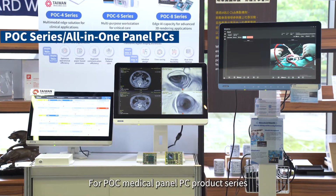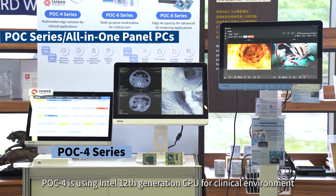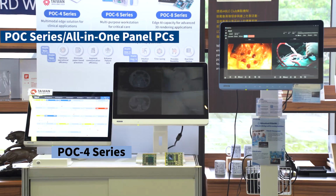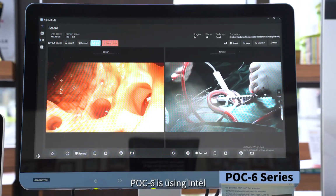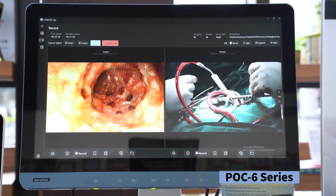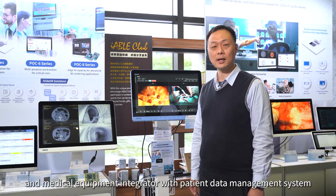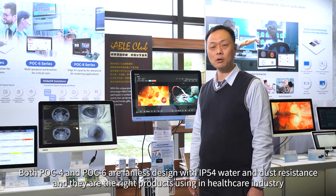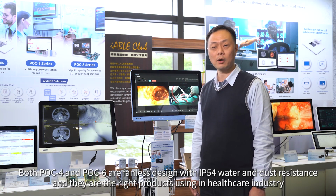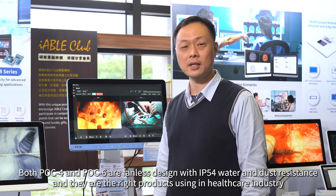For the POC medical panel PC product series, POC 4 is using Intel 12th generation CPU for clinical environments. POC 6 is using Intel 11th generation CPU for OR, ICU, and medical equipment integrators with patient data management systems. Both POC 4 and POC 6 are fanless design with IP54 water and dust resistance, and they are the right products for use in the healthcare industry.